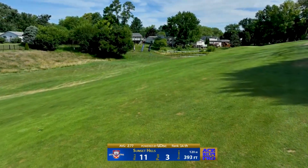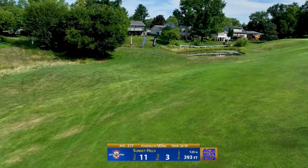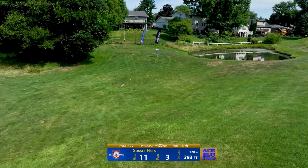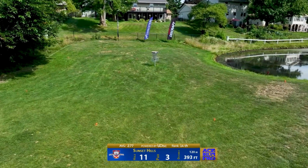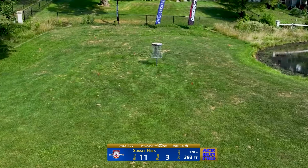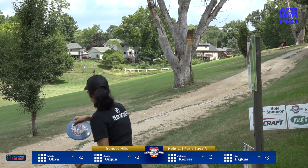393-foot par 3. You've got that out of bounds frog pond a little bit behind the basket. If you angle this one just right, you can get up there for a putt, but I see the most common mistake is just shorting the shot, landing anywhere in bounds, and most everyone's just pitching up for a par. With distance like Oliva has, she could send it long out of bounds. She's up first.